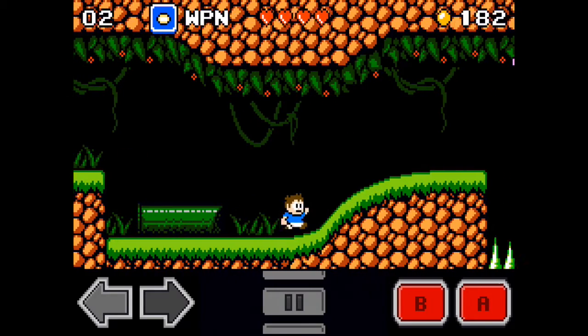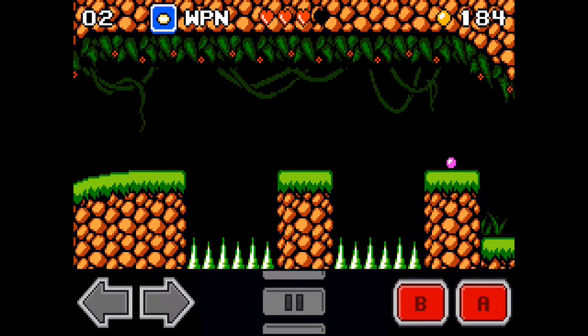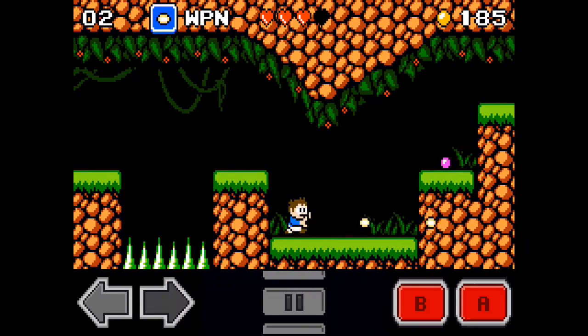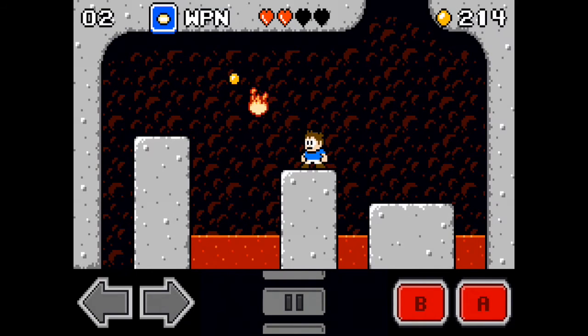Along the way you will encounter the usual platformer hazards and pitfalls that you will need to try to avoid, like spikes, flames and lava pools.